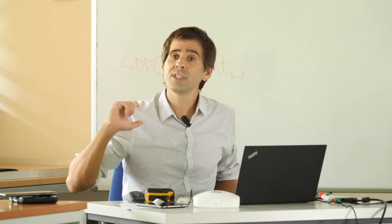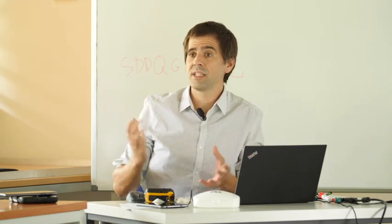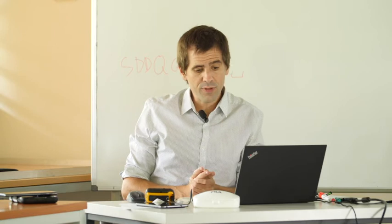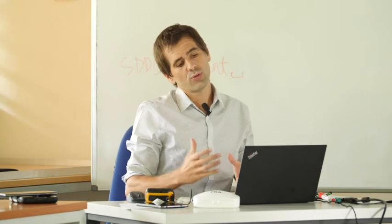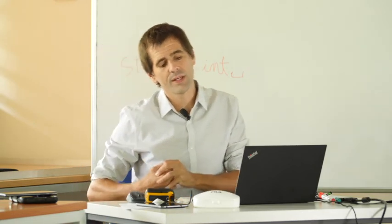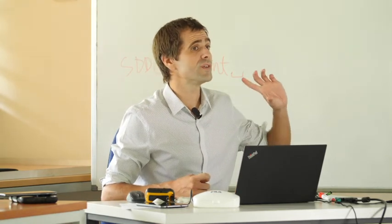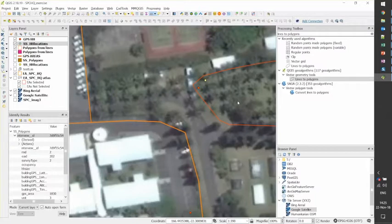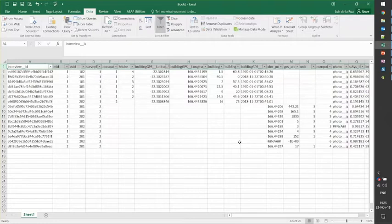Now we're going to do the same. For points, it's clear, no? We haven't done that many times. So now, before the tea break, we're going to take the polygon data from Survey Solutions and convert those coordinates into a language QGIS understands, and import them. So let's go back to our Excel file where we had both polygons and points.